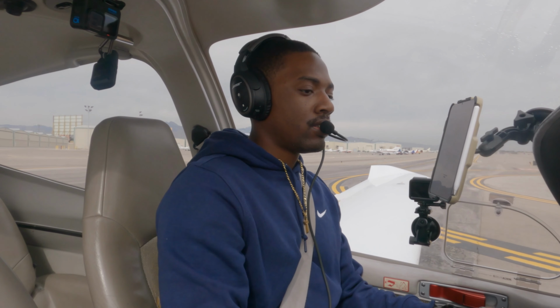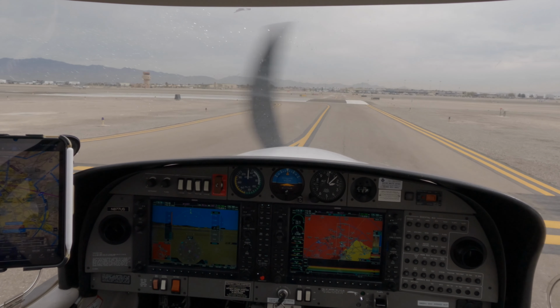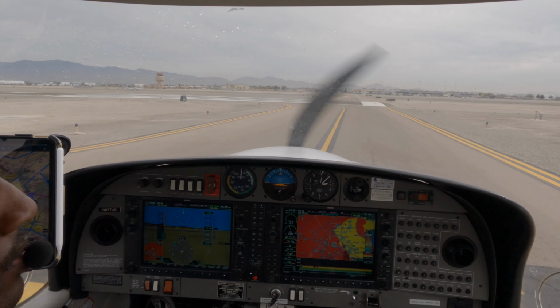5 Delta Alpha, I'm going to have you tighten up the pattern when able, return to the downwind, please. Tighten it up, 5 Delta Alpha.